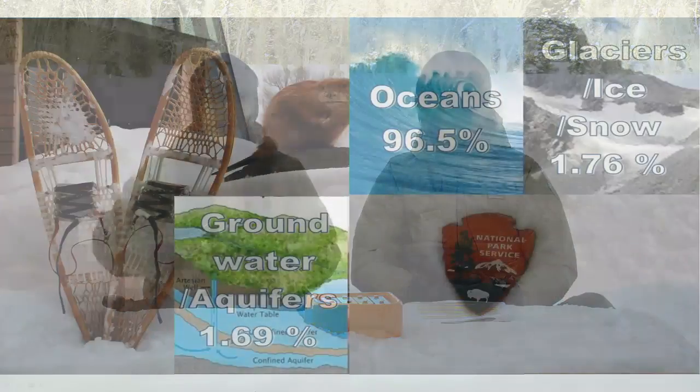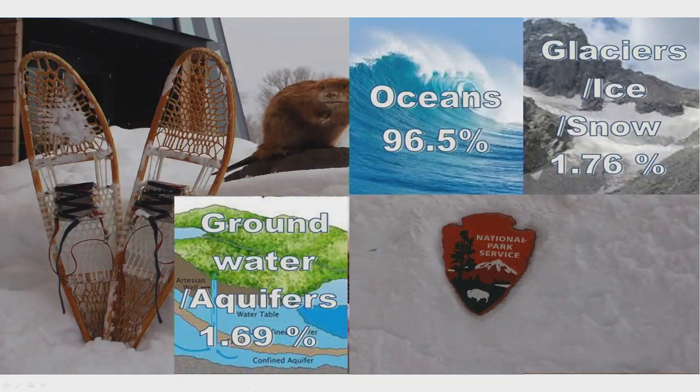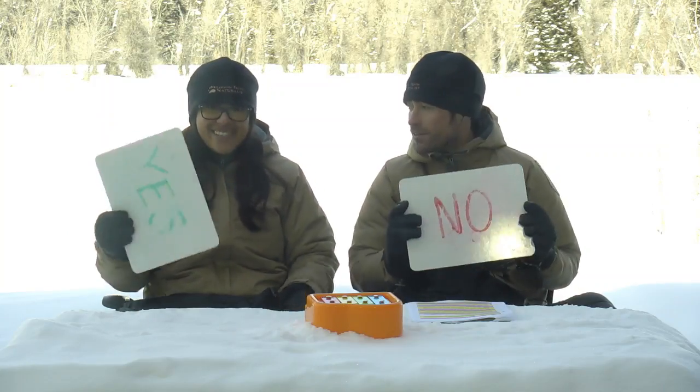Now, there is water that is also found right underneath our feet as groundwater or in aquifers. And that water is sometimes usable. We're able to take it out of the earth and drink it. Sometimes it could be really salty too, and we can't drink that water. So that one's kind of like a yes, and maybe even a no. We also have lakes.